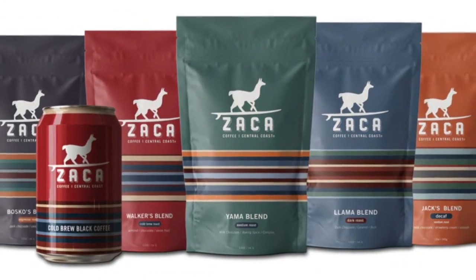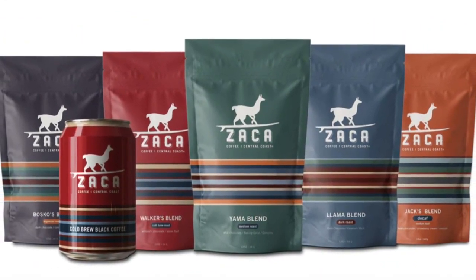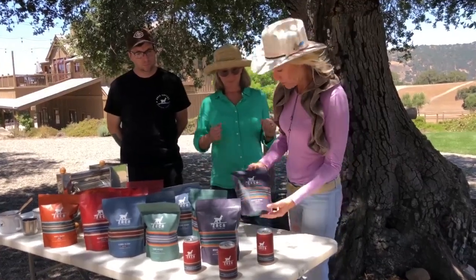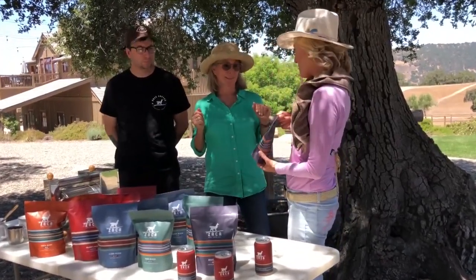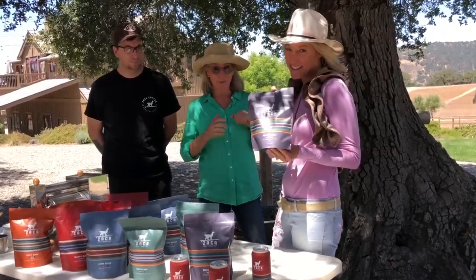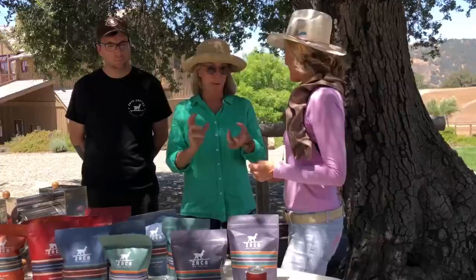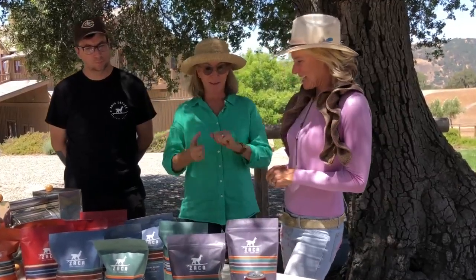It's been really fun to share your passions and to grow your passion together, and to share it with all of us, because of all these different blends. Now, this one right here, Bosco, after the dog. It's an espresso, appropriately espresso. It shows his Fuerte coloring, what we think of, you know, the milk and the coffee together.